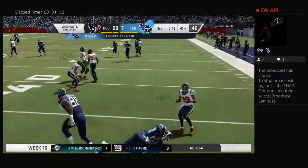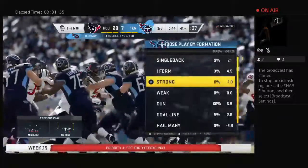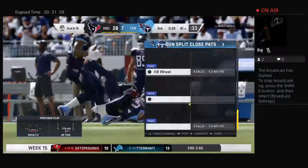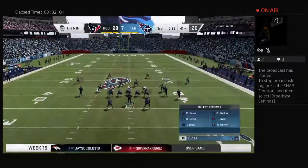Meanwhile, here, a run on 1st down really backfires as he's going to be brought down well behind the line of scrimmage. That's going to go as a loss of 6, and it'll set him back for 2nd down.